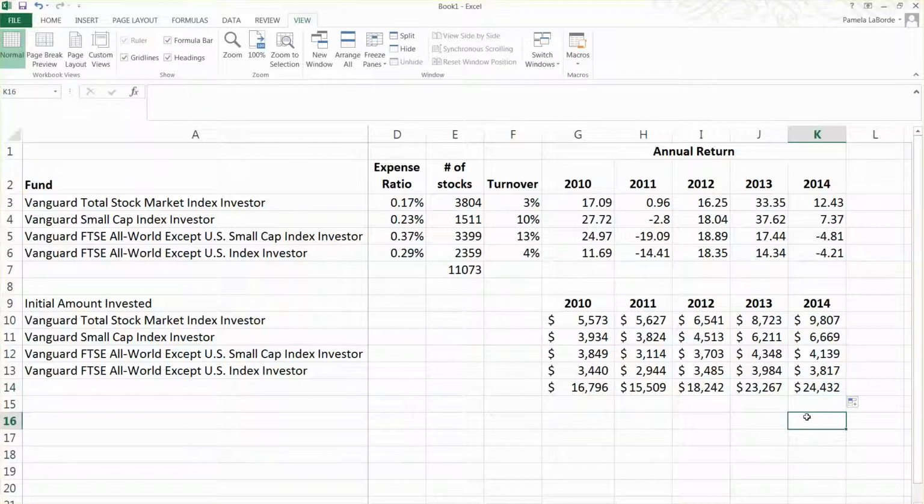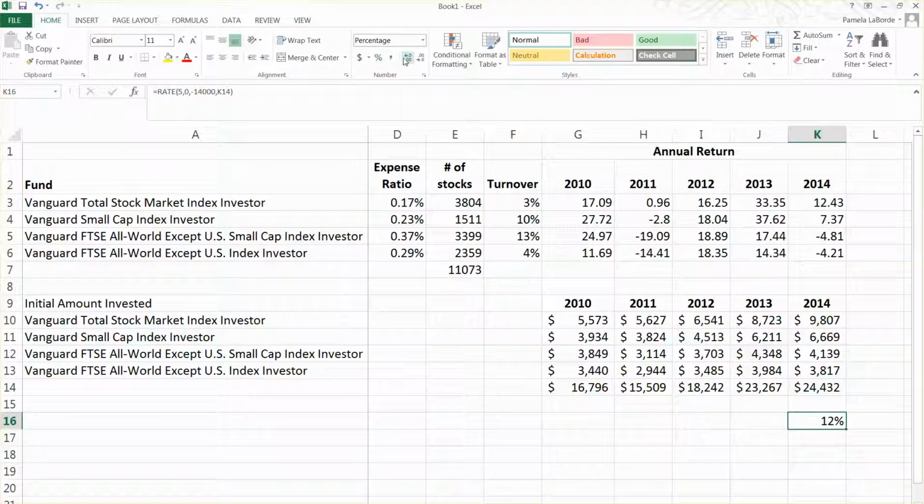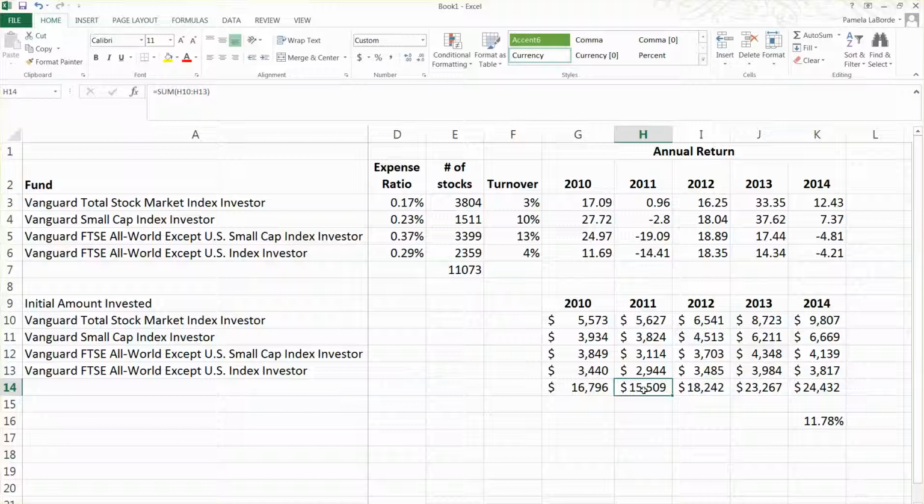So let's calculate what rate she has earned, and this rate will be the compound annual return. I'm just going to use Excel's built-in time value of money features to figure it out. So it was a 5-year time period, no payment. The present value was that 14,000, and I have to enter it as a negative. And the future value is this 24,432. So there is her average compound annual rate of return, nearly 12%. Now that's pretty high. It was volatile. There was 1 year of the last 5 where she lost money.